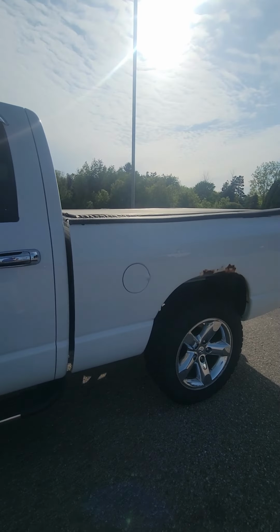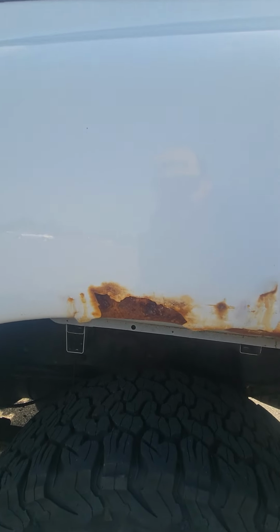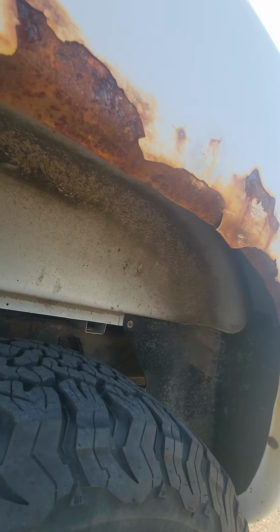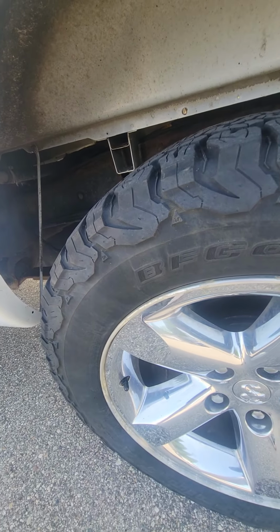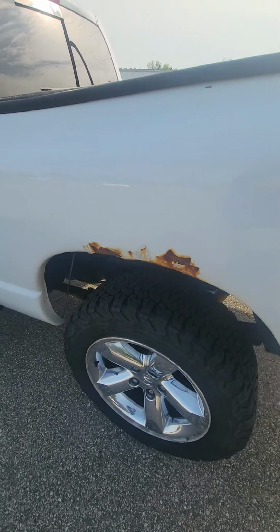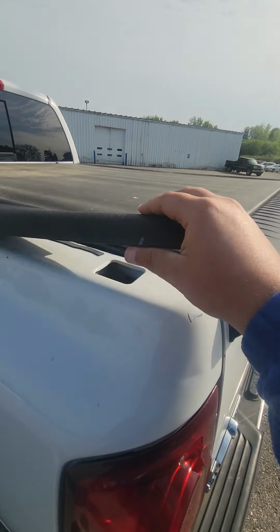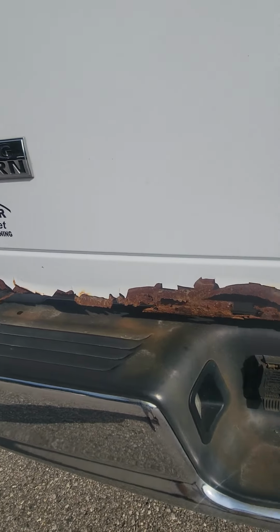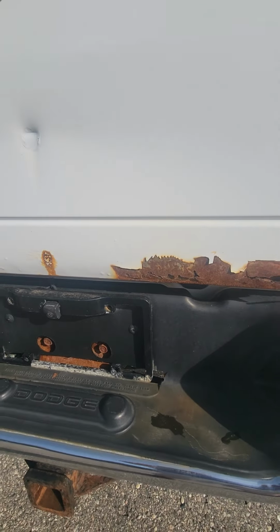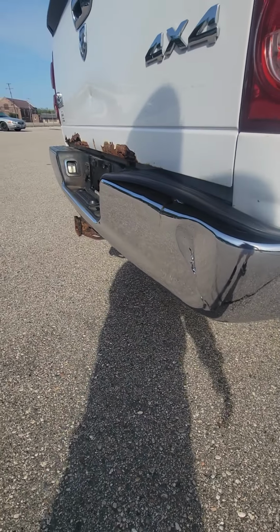Like I said in the pictures, you got the rust along the wheel wells here. Inside where the truck bed is, it's not too bad. I'm gonna talk about them tires here in a second. It's like your bed rails coming loose. Bottom of the tailgate's pretty rusty. As you can see, you got a dent in the passenger side rear bumper.